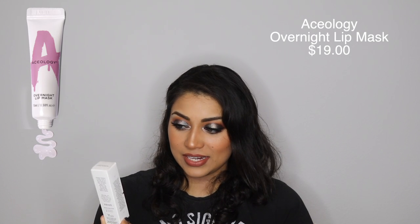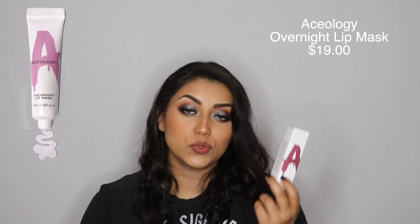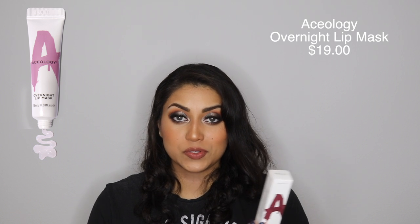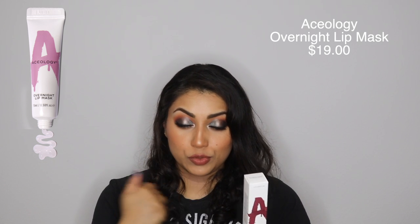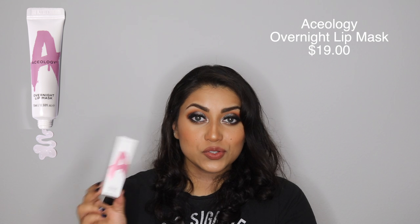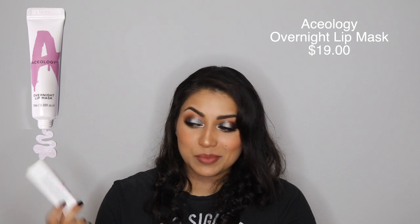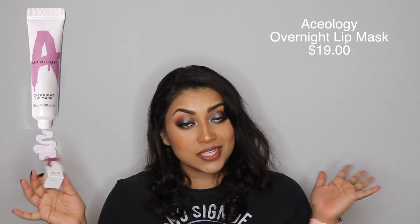The next item, I cannot find it anywhere. I used it for the last couple of days, like right before bed, and it might be somewhere downstairs. I'll insert a clip of it, but it is an overnight lip mask, and it's by Aceology. This is supposed to resurface your lips, but you're supposed to use this before you go to sleep. And when you wake up, you're supposed to take a damp cotton pad and remove it. I did use it for like 2 or 3 days, still too soon to tell. But I do like how it moisturizes my lips. I always use a lip moisturizer before I go to sleep, so either way, I'm glad I got a lip mask.